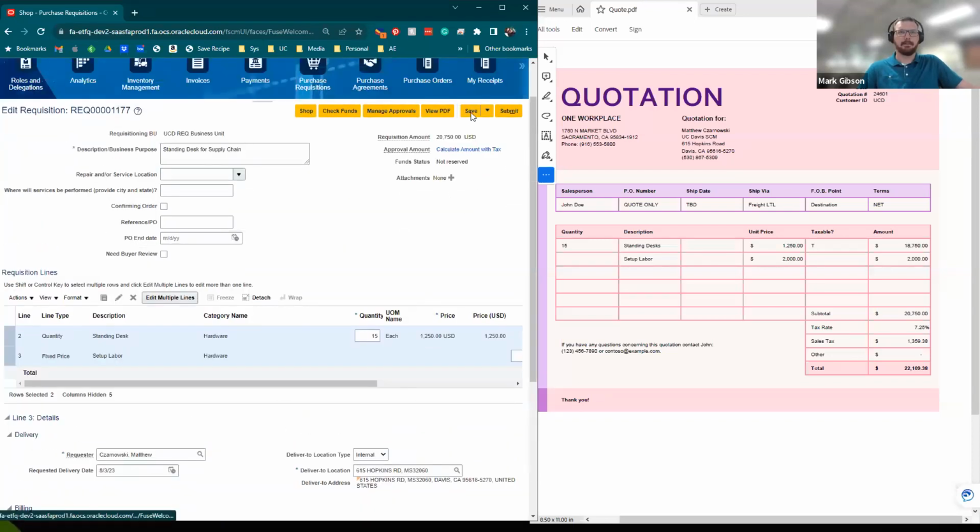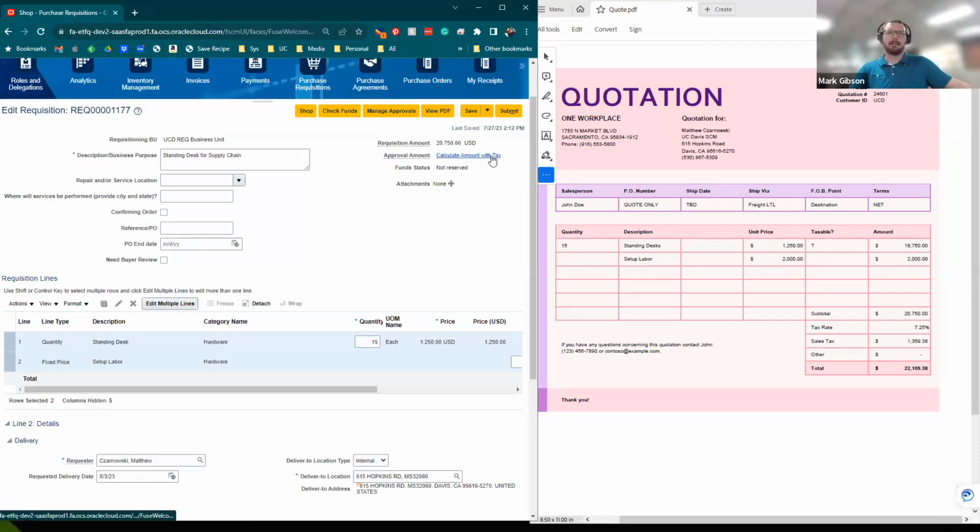So I'm going to now save, and then I'm going to double check that tax was added by clicking Calculate Amount with Tax. We can see that it's adding the semi-correct amount of tax, because it's actually adding tax for this setup labor because of the category codes I use. So everything looks good to me at this point. I'm going to go ahead and simply hit submit, and we can take questions at this time on the requisition process.